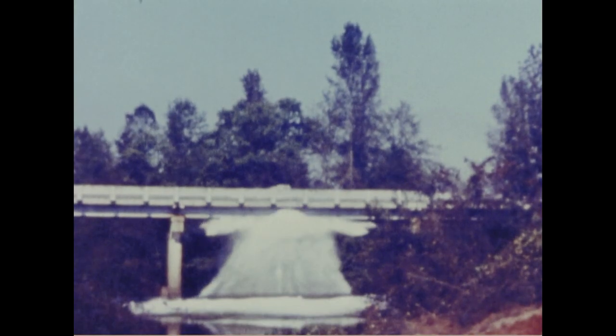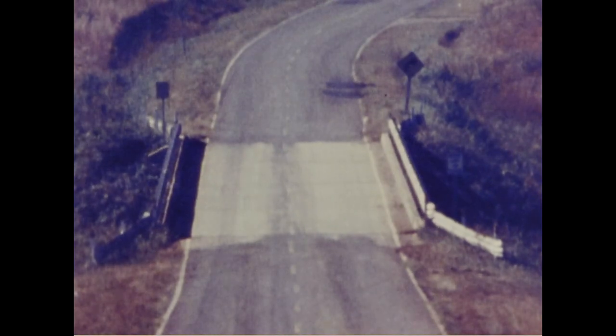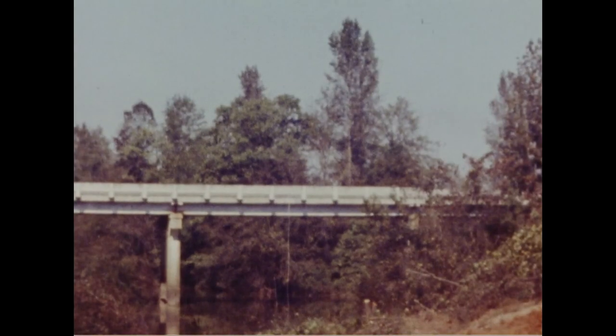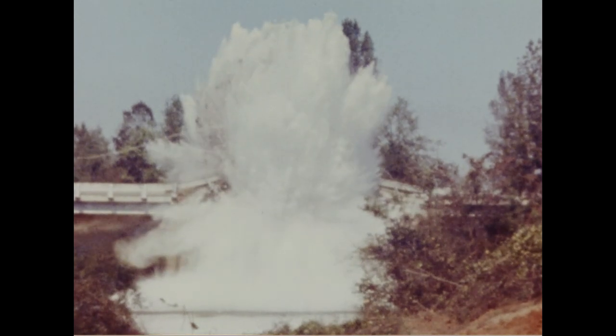Countermobility is also a major area of research. Using bridges already scheduled for demolition, the Corps experiments with effective ways to destroy them and slow enemy movement. In tests like this, we find better ways of setting explosives, such as at or under the waterline, to take maximum advantage of the force generated in the explosion.